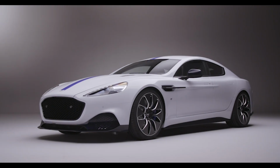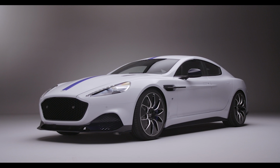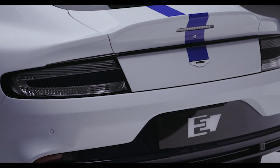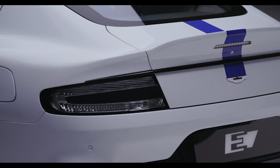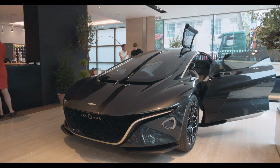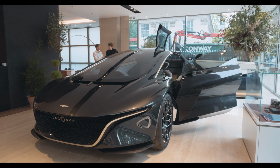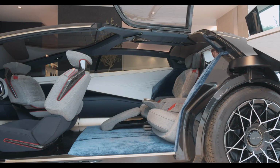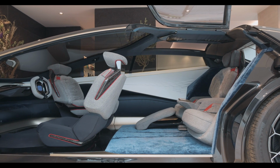The Rapide E may not be the beginning of a long line of electric Astons for now, but it is the genesis of an entirely new brand, as showcased by the extraordinary Lagonda Vision concept. The Vision concept showcases what electric architecture allows car companies to do: create extreme amounts of space inside a car. But it's not a complete car for now. That's a few years away.